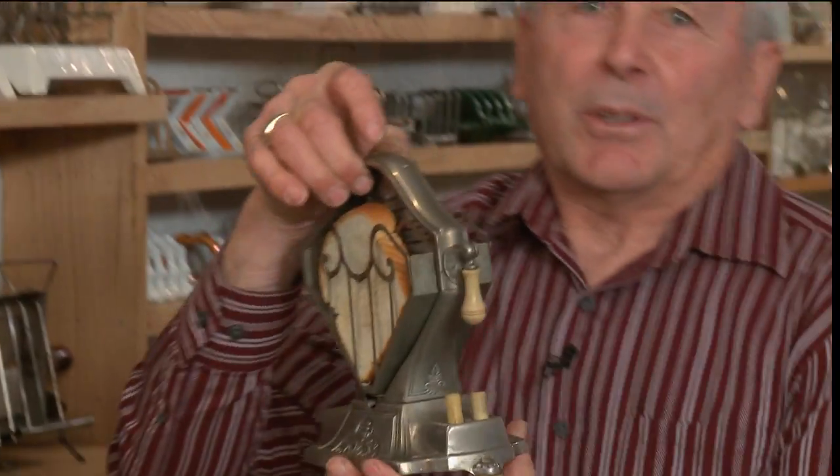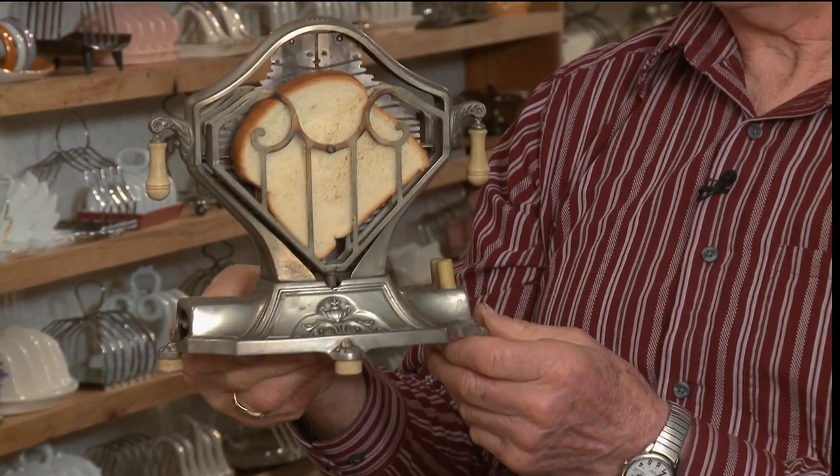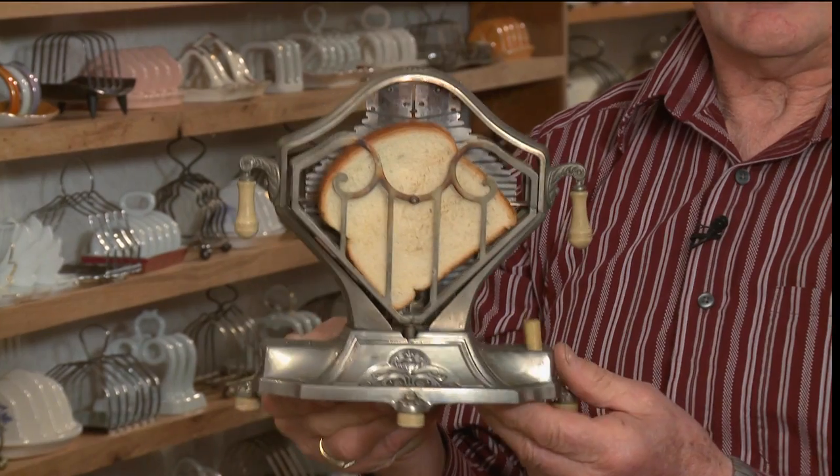I'm Maynard Jones and this is my wife Marlis, and we collect toasters. This toaster is what got me started in collecting toasters. I went to an auction sale and the auctioneer held it up, and he thought it was a toaster, and I bought it for $18.